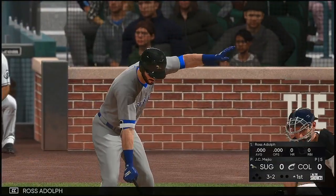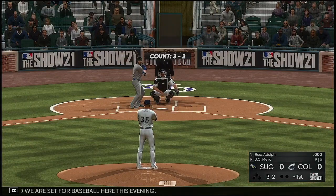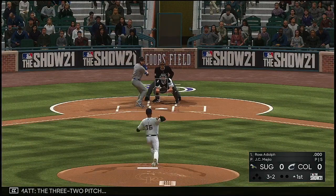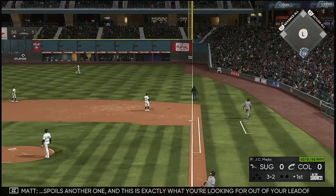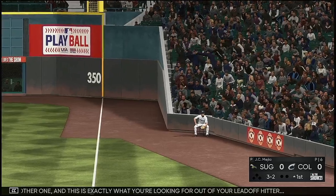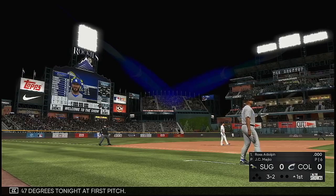And now here is Ross Adolph. And we are set for baseball here this evening. The 3-2 pitch. Boyle's another one, and this is exactly what you're looking for out of your leadoff hitter. A cool 47 degrees tonight at first pitch.